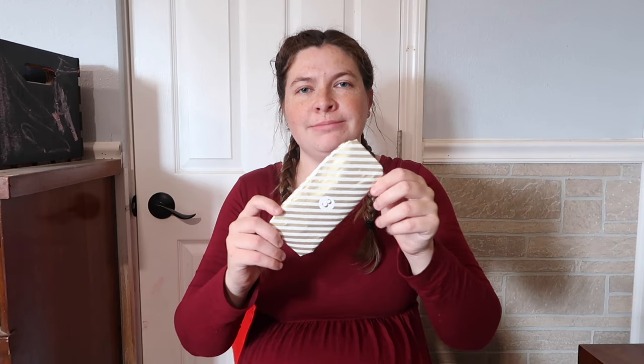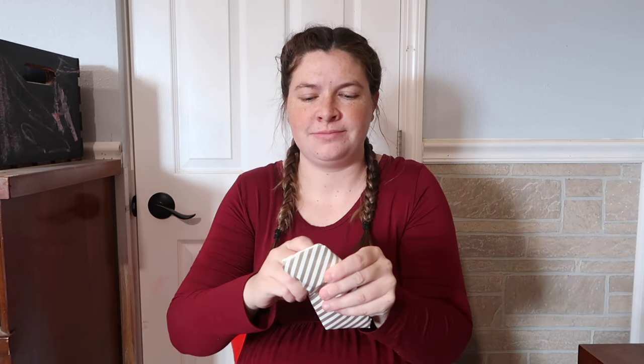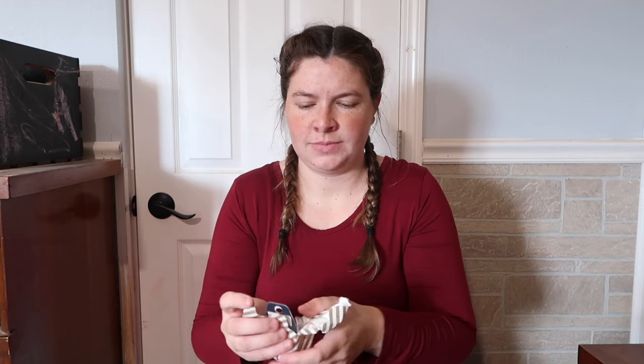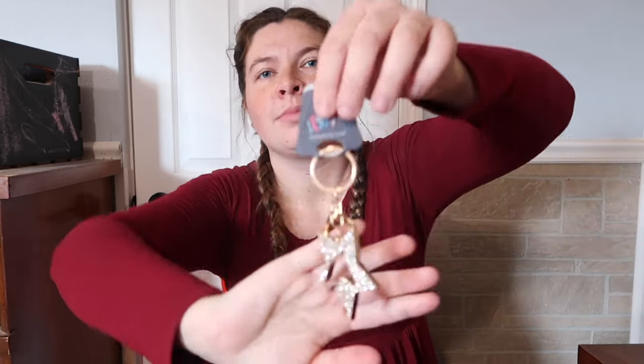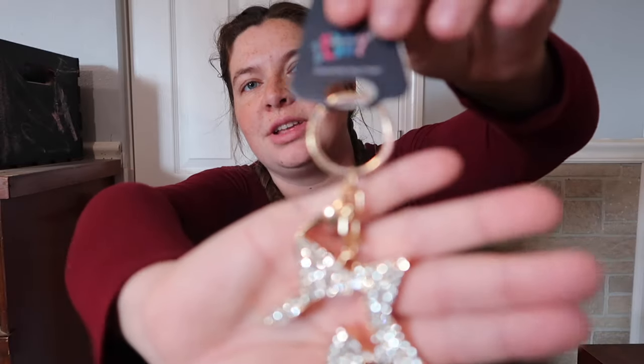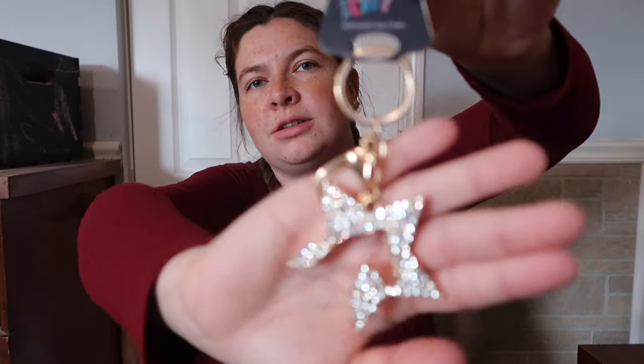Here is our Forelock and Fringe Advent Calendar Day 3. What it looks like. It is a keychain. Oh my gosh. That's pretty cute. It's super sparkly. So that is day 3 of our Forelock and Fringe Advent Calendar.